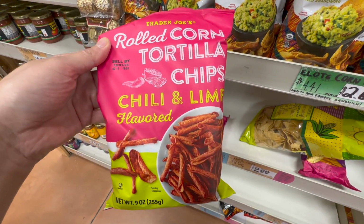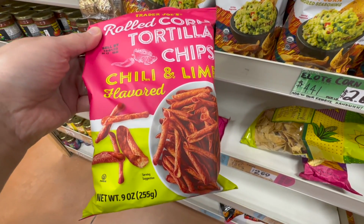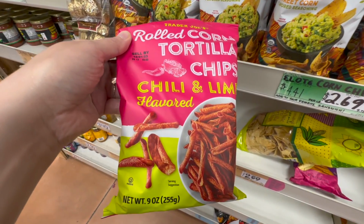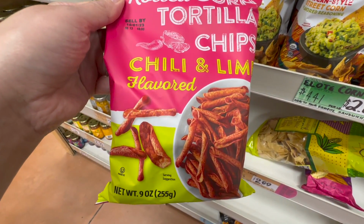So these are rolled corn tortilla chips. These are chili and lime flavored, and they look like that. Probably a little bit healthier than the Takis. So probably a very similar taste. These also retail for $2.99.